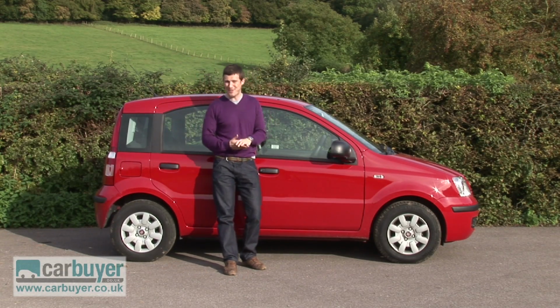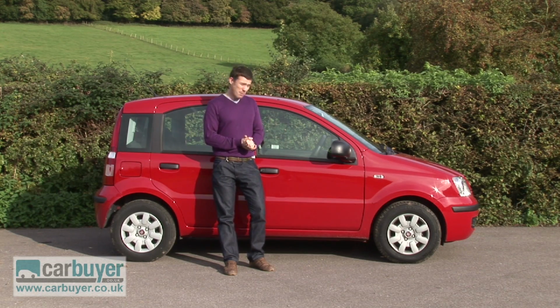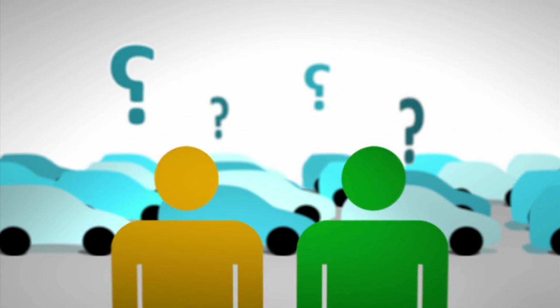That said, it is really spacious inside, and I think overall, it's probably one of the best value city cars you can get.